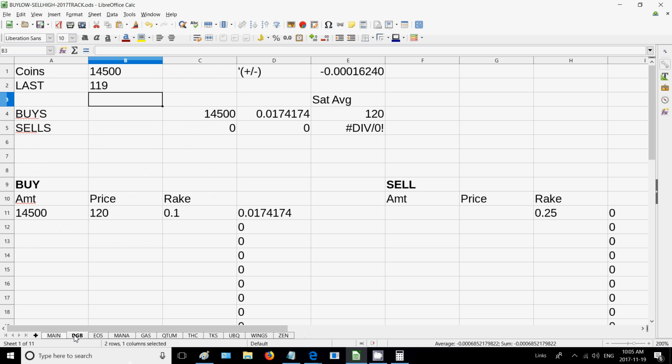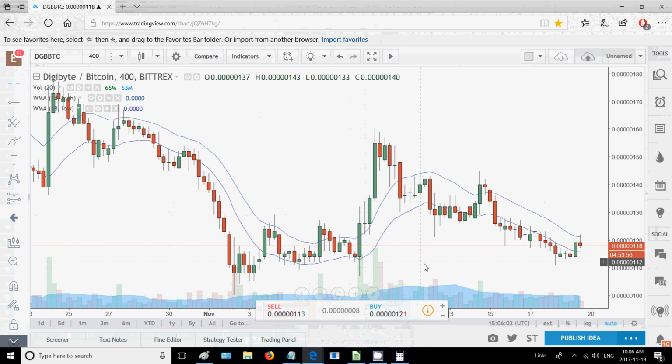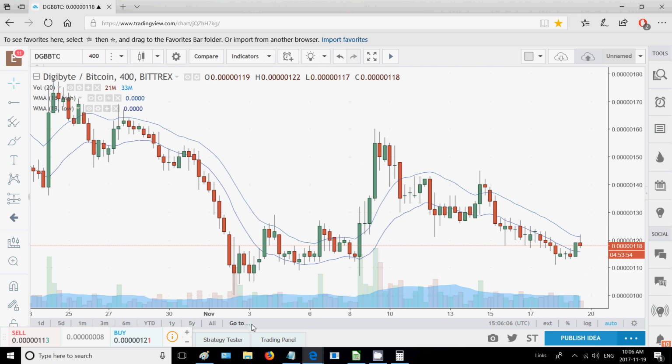So DGB, something I had already been holding, so I'm just going to add it within this game. The price point at the time, 120, and 14,500. So that works out to, in 20% size shares, selling 2,900 5 times over, and also looking to be buying back cheaper. So where am I going to be looking to sell?